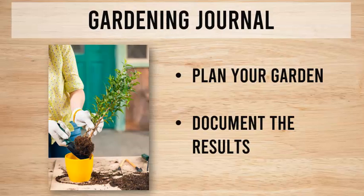So you can use it to plan your garden. There are journals that actually have a garden plot picture on the page where you can measure and put the measurements on there, and then you can write down what things go well next to each other. That's what you can do with the gardening journal. And then you can document your results, which I think is one of the most important parts, so that you can not make the same mistakes.